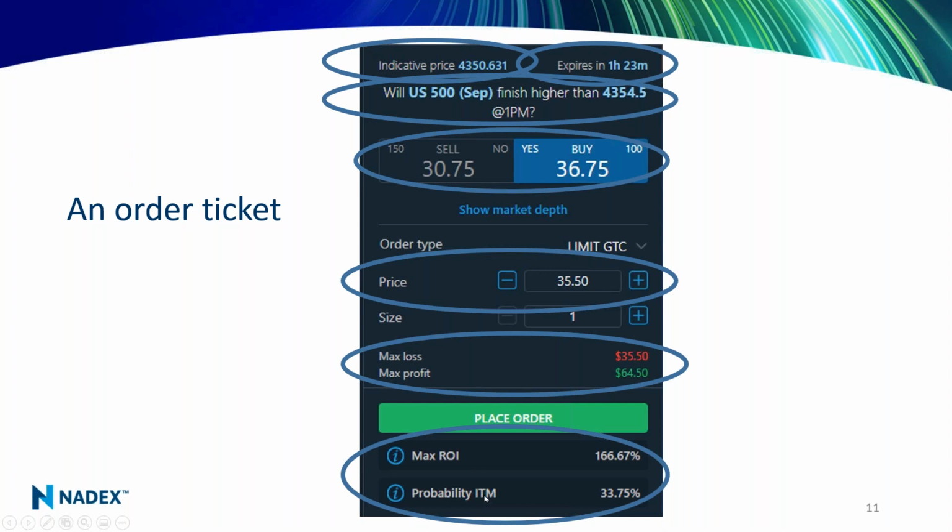Now, I mentioned these probabilities. You can look at this and see that if I were to buy one, it's a 33.75%. If I were to sell one, my probability of success would be higher because it's already below. We calculate these probabilities for you. You'll see it on the order ticket. I will demonstrate it to you. And the return on investment, if I were to buy one at 35.50 and it went to 100, I'd be making 166% return on my money. If this ends up being true and it goes to 100 in an hour and 23 minutes and this finishes above 43.54.50, I'd be making over 100% return on my money, which is a great return.